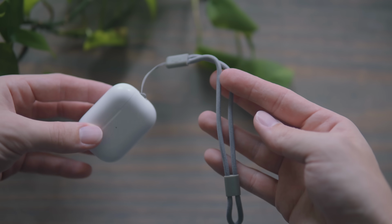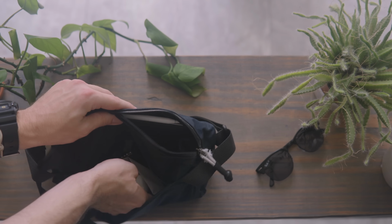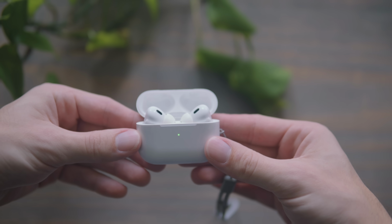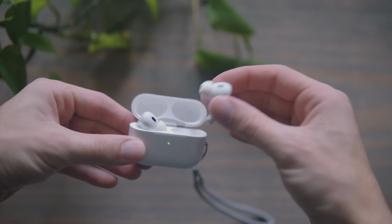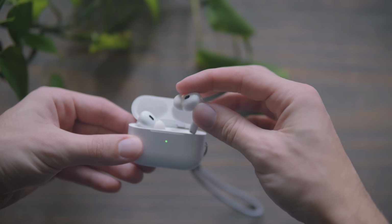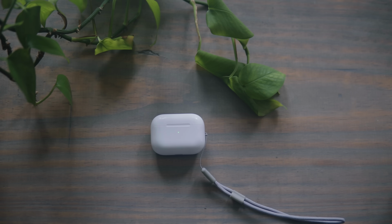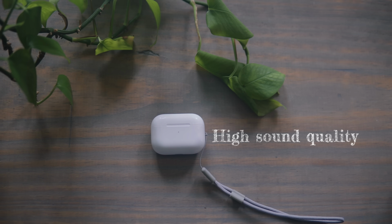I hook this little lanyard to the case and will typically have them clipped inside my bag, where I'll take them out and put them away as needed. These are something that are still pretty expensive, but I'm glad I've gotten a few years of use at least out of them at this point. And I've had cheap headphones for quite a long time, and these are just super high sound quality.